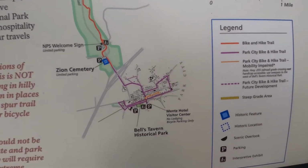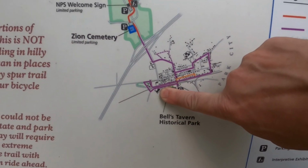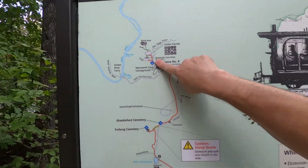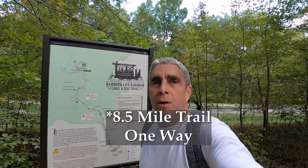But yeah, I want to go check out Park City and maybe even Bell's Tavern, which is a historical site. So anyway, that's the idea. And yeah, we're way up here. So like I said, maybe about 3.5 miles one way. So let's get going.